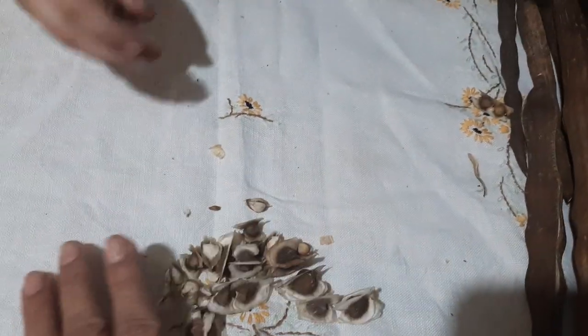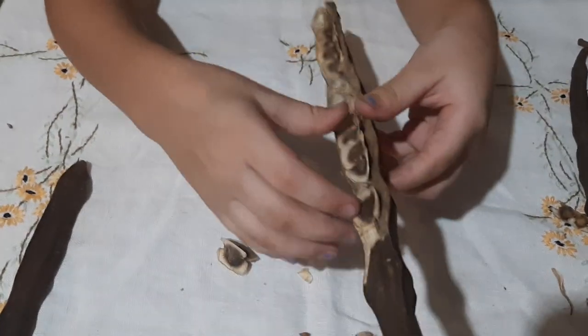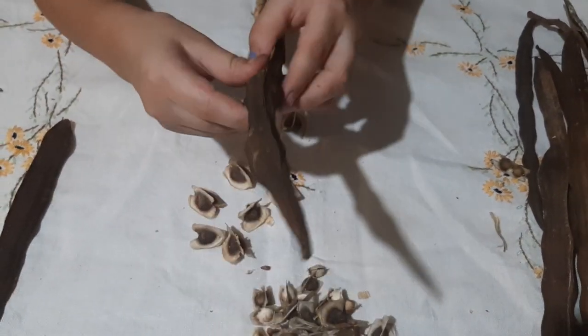That was a bug. Lots of tiny bugs in these. How many are in that pod? Like 10 or 20? Yeah.